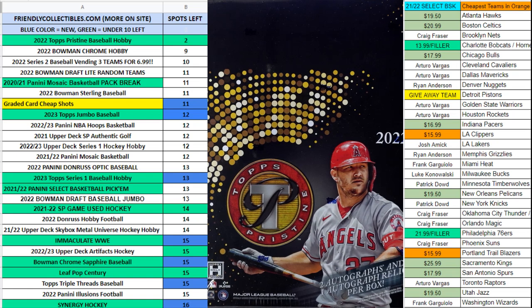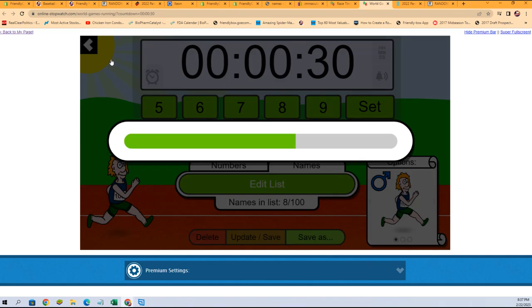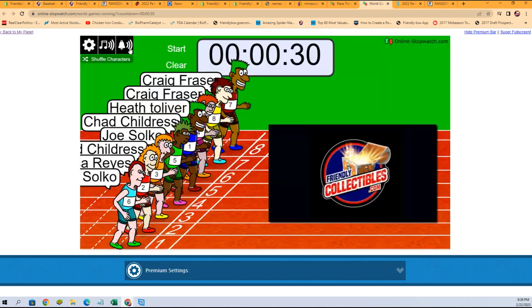Let's get on over to our race and shuffle them up seven times. Send them on their way. Just got to find my cursor. There we go. All right, let's shuffle them up. 1, 2, 3, 4, 5, 6, and 7.